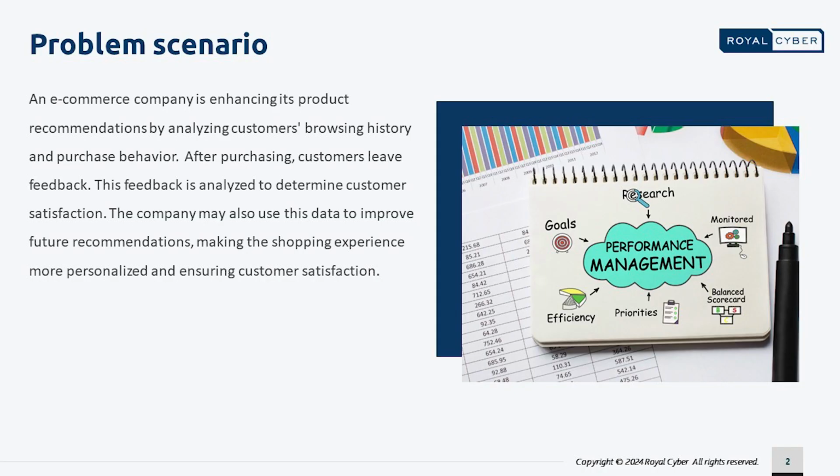In this video, we will share with you the journey of working closely with an e-commerce company to address a common challenge: enhancing product recommendations through data analysis, specifically the task involving analyzing customer browsing history, purchasing behavior and feedback over the past 30 to 60 days to improve these recommendations.